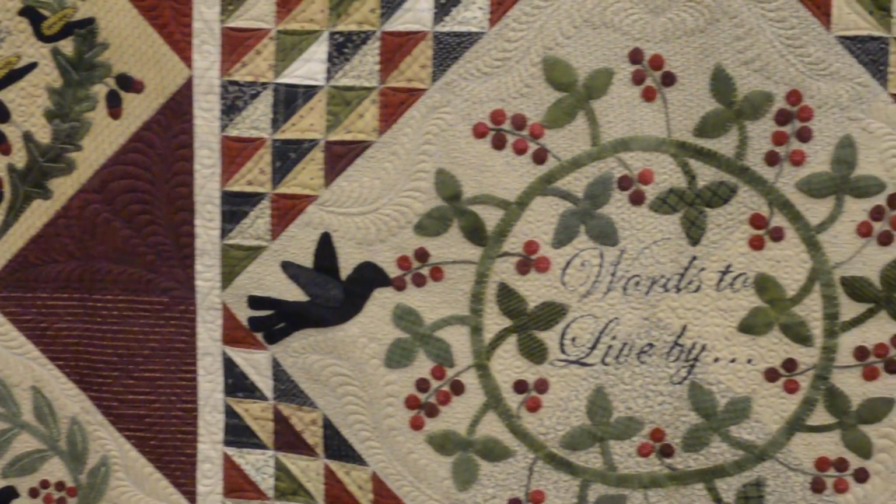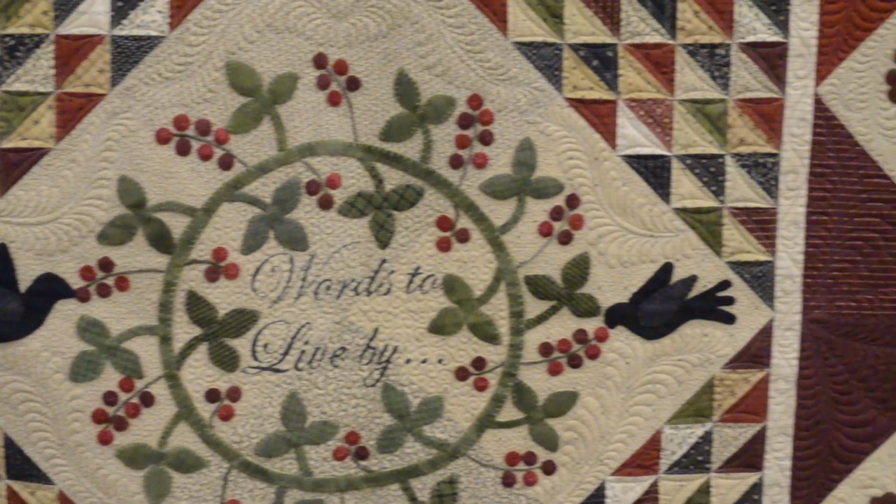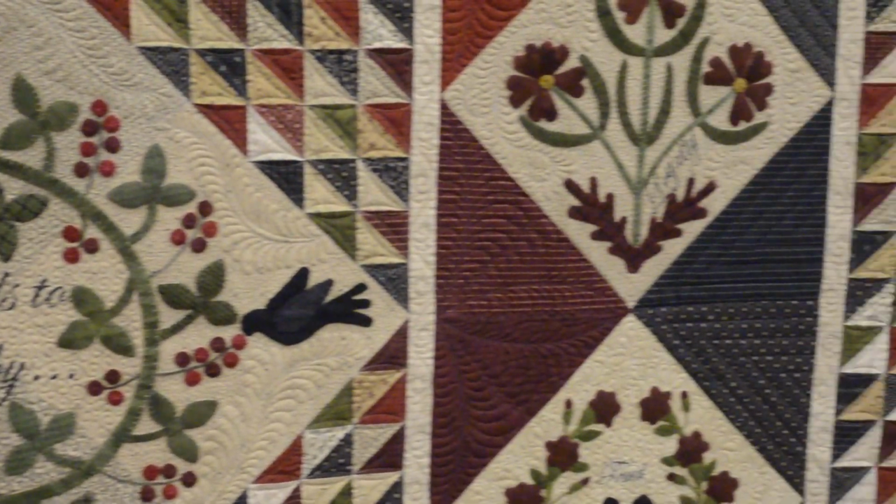And so did you stitch around it by hand or machine? By hand, all by hand. But you could do it by machine too, couldn't you? You bet. But this one is done by hand. Yes. And then the quilting was done by Linda.